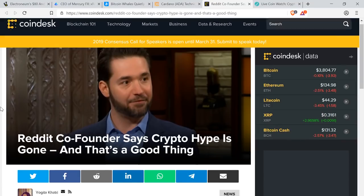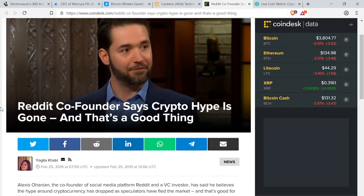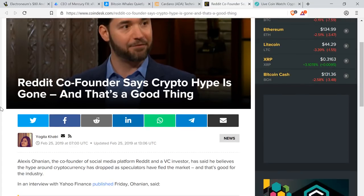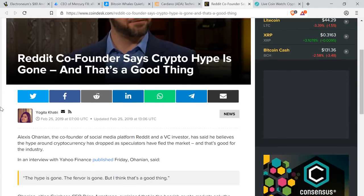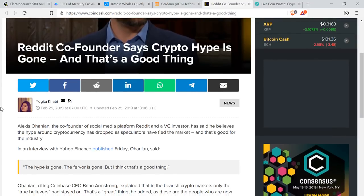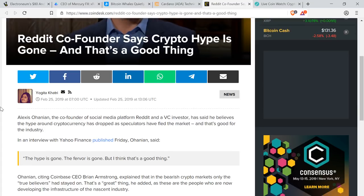To finish things up, Alexis Ohanian, the co-founder of social media platform Reddit and a venture capital investor, has said he believes the hype around cryptocurrency has dropped as speculators have fled the market, and that's good for the industry. In an interview with Yahoo Finance published on Friday, Ohanian said, "The hype is gone, the fervor is gone, but I think that's a good thing." Ohanian, citing Coinbase CEO Brian Armstrong, explained that in the bearish market, only the true believers have stayed on. That's me, you, I, and all of us. He said that's a great thing, as these are the people who are now developing the infrastructure of the nascent industry.